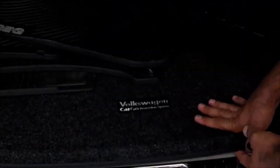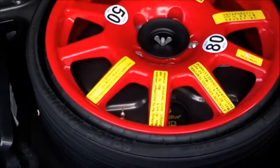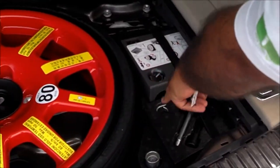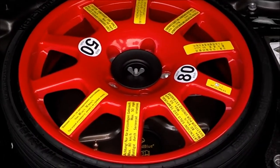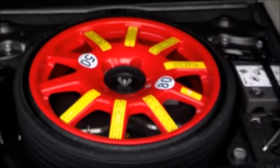Cargo mat liner protector. It keeps the interior of your vehicle nice and clean. You also have a full-size spare tire. It's deflated. It has an air compressor right here that you can use to inflate the tire, or your floaties at the beach, or anything else that you may have, like maybe your child has a flat tire on their bicycle and you've got air pressure for it.